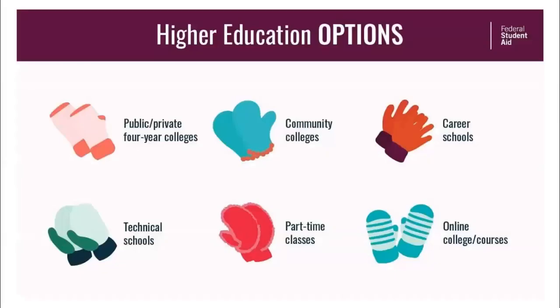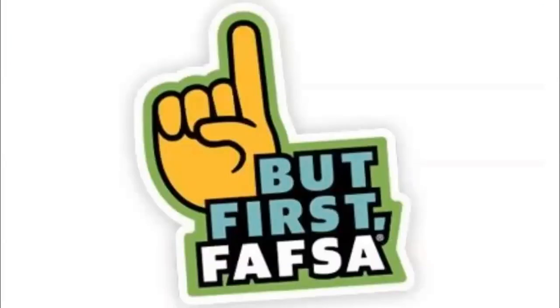Student financial aid can be used at four-year public and private colleges, community colleges, and career and technical schools, for part-time and online courses. And all federal student aid and most institutional and private aid is contingent upon completion of the Free Application for Federal Student Aid, known as the FAFSA.